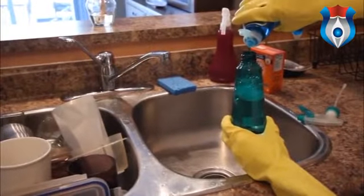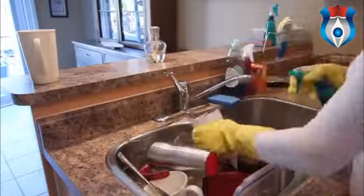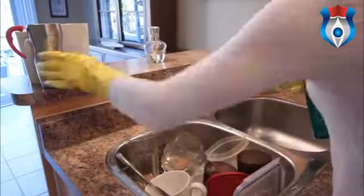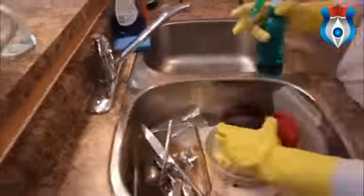If you have 1 sink to work with, I'm going to save you a lot of time. I need you to make a pre-treater for your dishes. And all you need to do is take a tablespoon of dish liquid, mix it with some water, and place it in a spray bottle. You're going to take that pre-treater and spray each of our dishes, and then you're going to neatly pile them on the side of the sink.